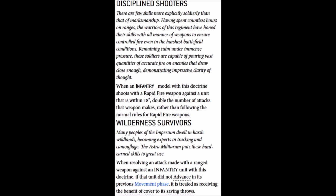Now, this trait combination does lend itself to a different way of playing. You see, unlike the first combination, which was obviously about taking ground early and being able to secure those primary points from turn 1, what you tend to find with the Disciplined Shooters and Wilderness Survivors is you're playing more of a long game, because you're not going to want to advance and give up those benefits to your saves, so you're going to want to take it a little bit slower. What I find with this combination is that you end up grinding your opponent out and clawing your way back and taking the lead turn 3, turn 4, turn 5.